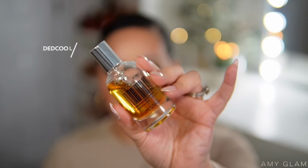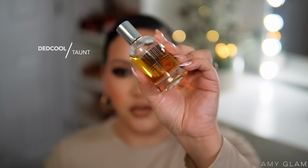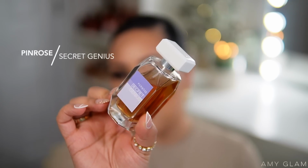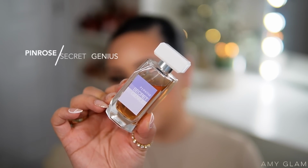Then I have also been loving my fragrances that I just couldn't shut up about. My Dead Cool Taunt, which is like an ambery vanilla, perfect for, I wore this to go to orthodontist appointments, doctor's appointments, just running errands. It has a pretty good dent on it because I feel like this one's just great to pick up and go on a fall day. And the same goes for Pinrose Secret Genius. This is more heavy on the caramel, the chocolate. It's definitely more gourmand, but it does also have a bit of a woody touch as well.